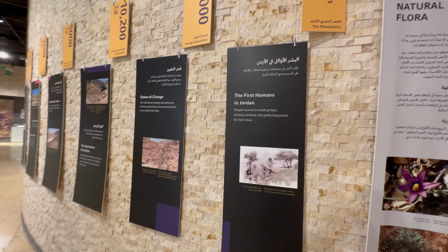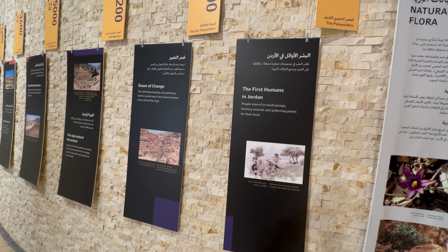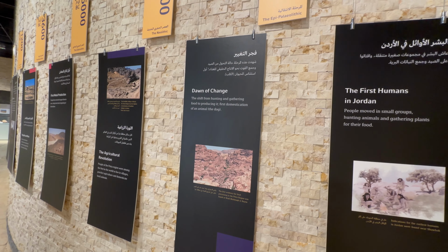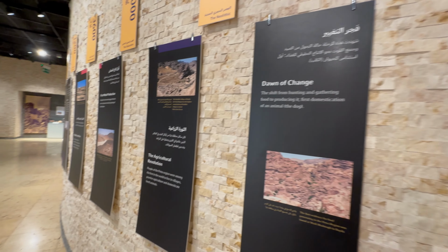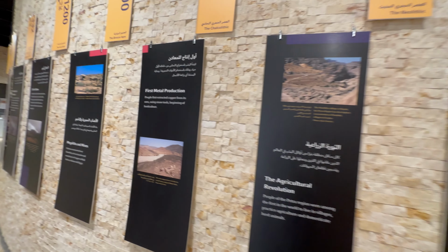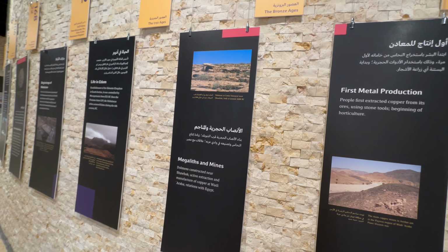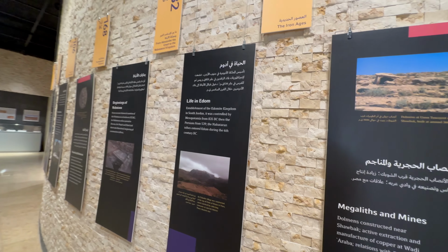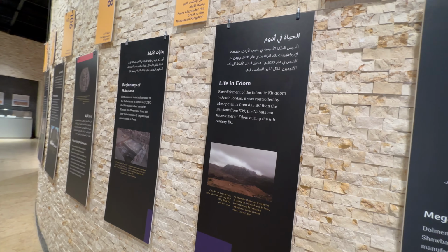So this tells the history of the area, including the first humans in Jordan, 1.5 million years ago. Paleolithic period, and then the shift from hunting and gathering food to producing it, and they domesticated the dog. Who could blame them? Agricultural, metal production, megaliths, and mines. And this is still BC, 1200 BC. Wow.